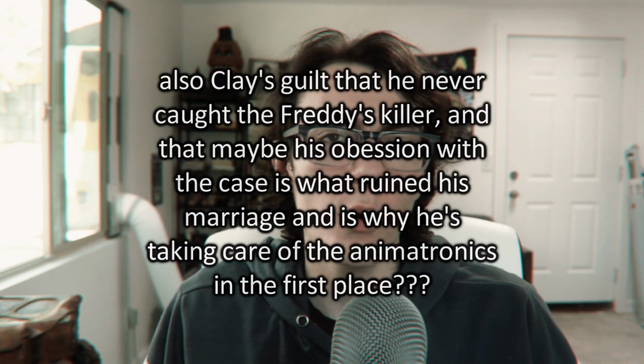Clay is like the most interesting character in this whole book. His whole thing with his wife, what his life devolved into, why he has this connection with the animatronics and felt the need to store them. I wish we could have learned more about that too. However, after about halfway through, things start to go a little downhill.